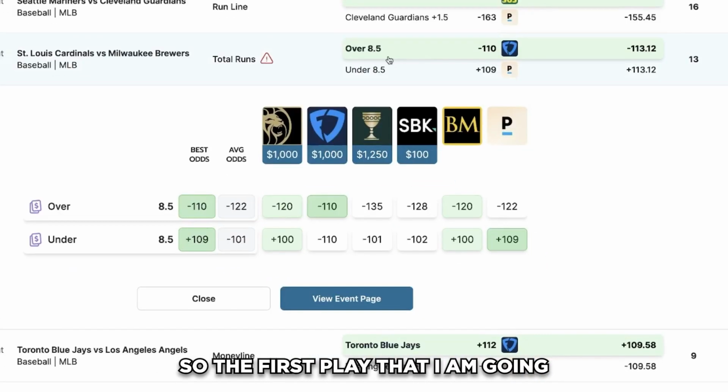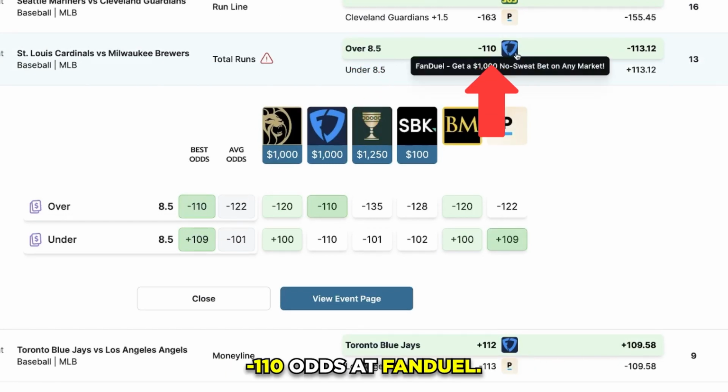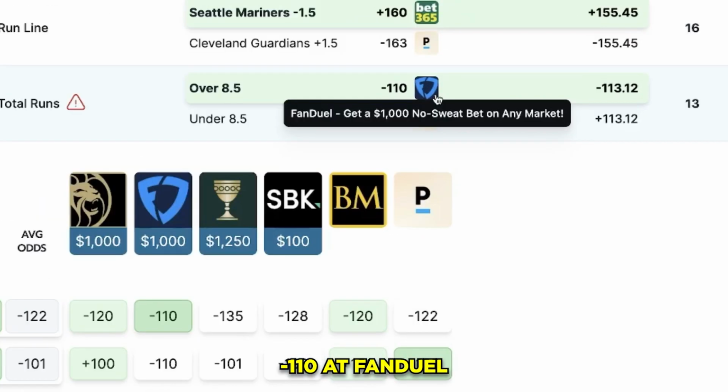So the first play that I'm going to lock in here is in the Cardinals Brewers game, and I'm taking the total to go over 8.5 at minus 110 odds at FanDuel. What we're looking at here is a main line total runs play, minus 110 at FanDuel.